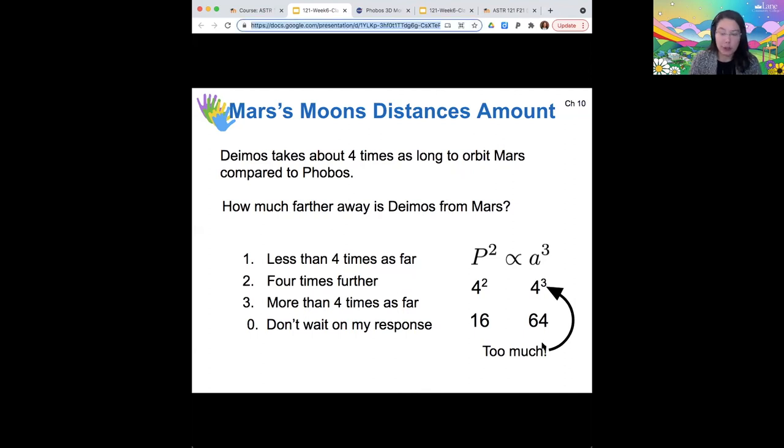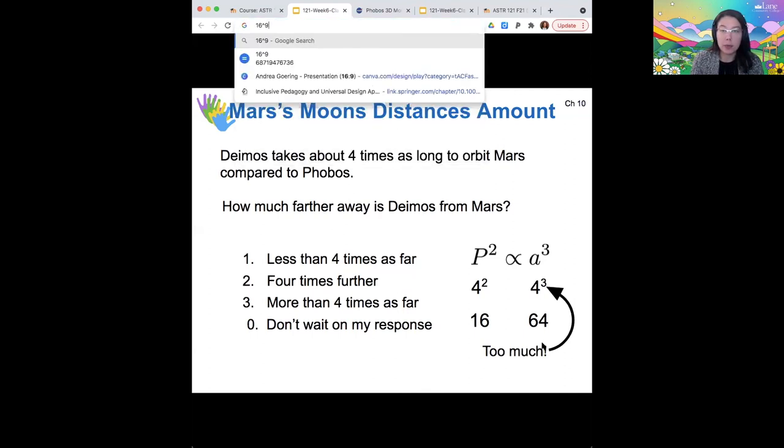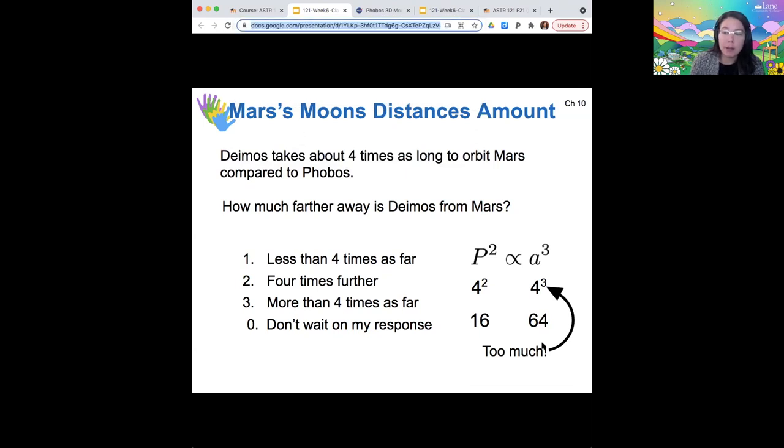And if I do actually just calculate the cube root of 16, then I find it's about 2.5. So Deimos is about 2.5 times as far away from Mars as Phobos. Remember, Deimos is the little one, so Mars has a small moon, and a large moon, not four times as far, 2.5 times as far as the large moon is.